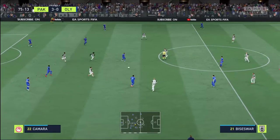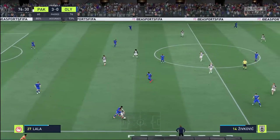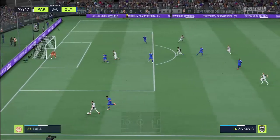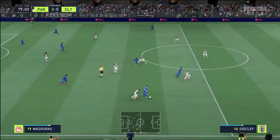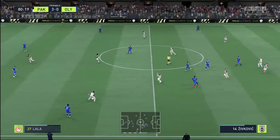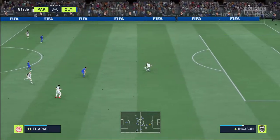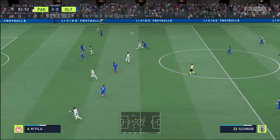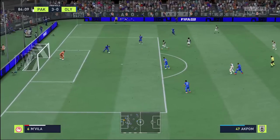Kenny Lala. Well, we're inside the final quarter of an hour now. Zivkovic. They've won back possession. Mohamed Madi Kamara. Getting the ball away. Sverrir Ingi Ingason. Schwab on the ball. Could be dangerous. But ultimately up a cul-de-sac.